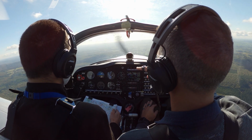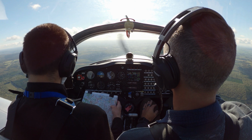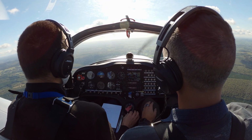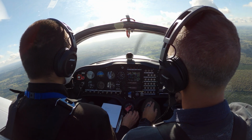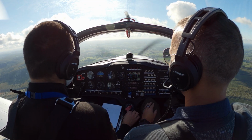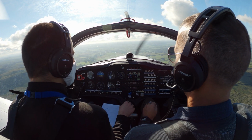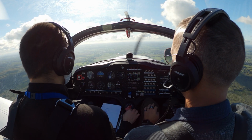Okay, so you can integrate direct, start of downwind for 29. So what we will do is go a little bit to the right, so you can integrate direct. And we will descend to 2000 when we make the turn to downwind, or do you want to do that earlier? You can start to descend now. Okay. Gently.